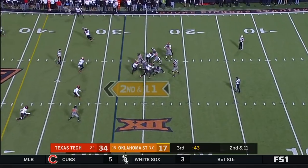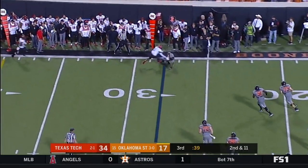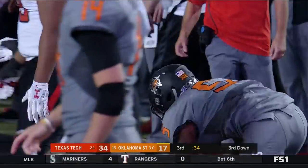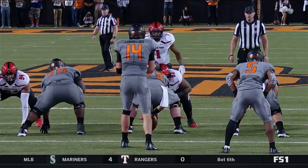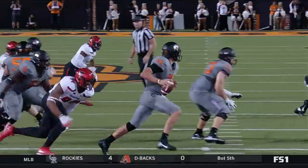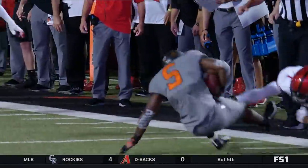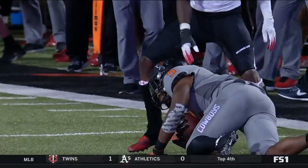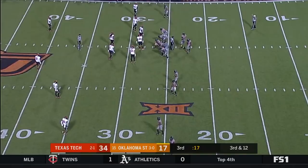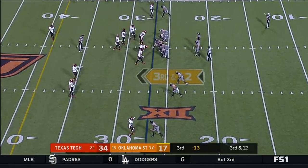Low snap. Under pressure, Cornelius gets it to Justice. He's dropped by Jordan Brooks. And these linebackers and second-level defenders are all over the backs out of the backfield because they've been hit a couple times, one for a touchdown. So whenever these guys sneak out of the backfield, you have to put a defender on them. Texas Tech is flying around the football right now. We come to the end of the third quarter.